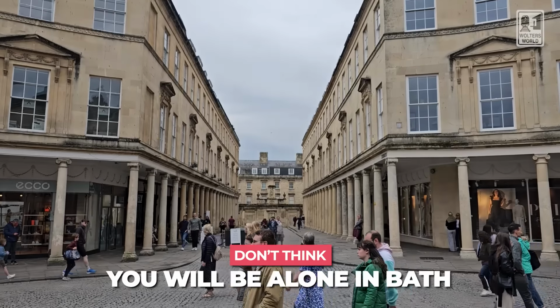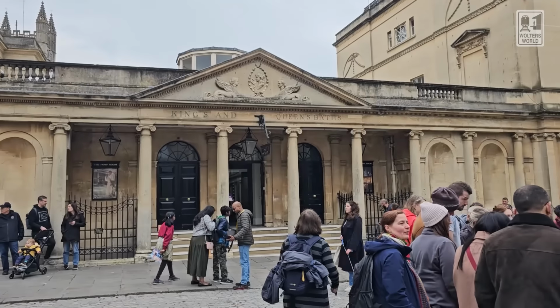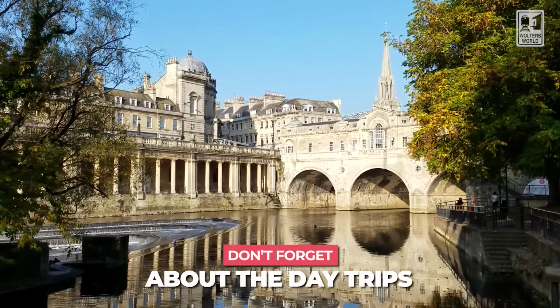So I've got to tell you, don't think you're going to be alone when you come here to Bath. This is one of the most popular places for people to visit in England, for good reason. From the Abbey to the Baths to the Georgian architecture, all the fantastic things that are here, but also things that are nearby. And I'm going to tell you this, if you're getting a little overdone with all the tourists, don't forget about the day trips you can do from Bath.